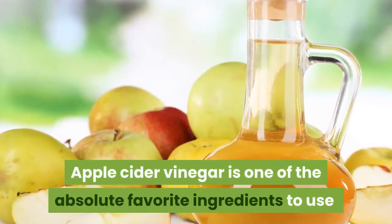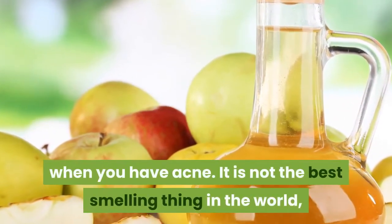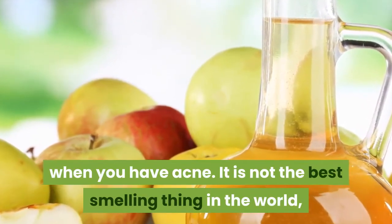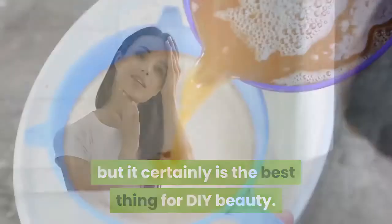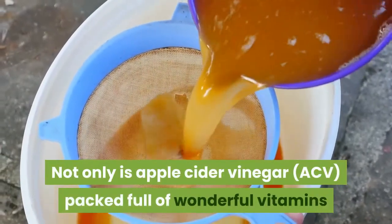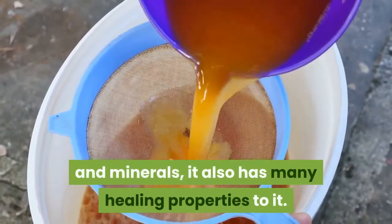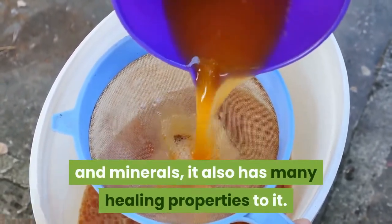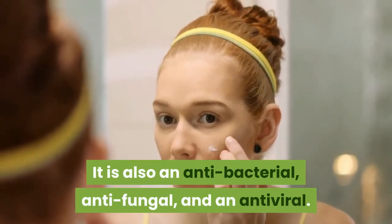Apple cider vinegar is one of the absolute favorite ingredients to use when you have acne. It is not the best smelling thing in the world, but it certainly is the best thing for DIY beauty. Not only is apple cider vinegar (ACV) packed full of wonderful vitamins and minerals, it also has many healing properties. It is also an antibacterial, antifungal, and an antiviral.